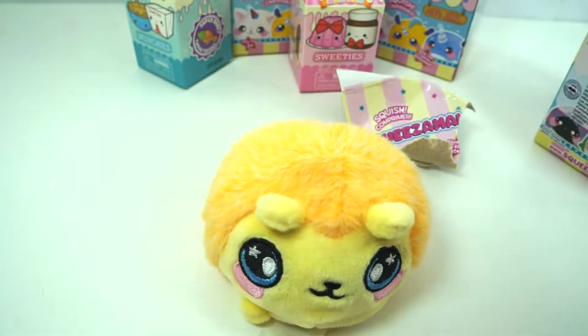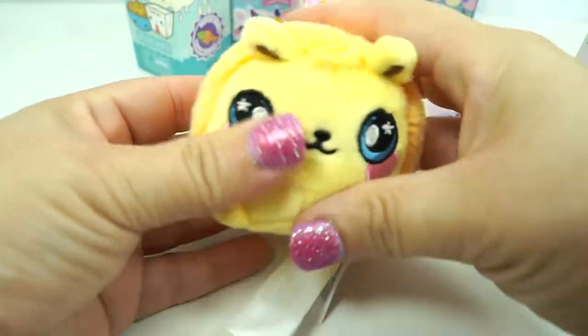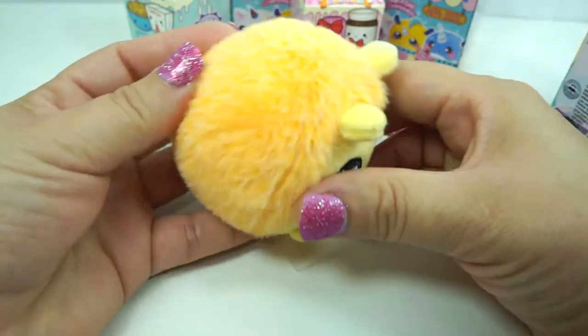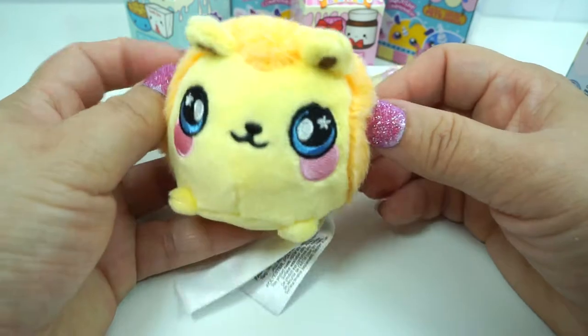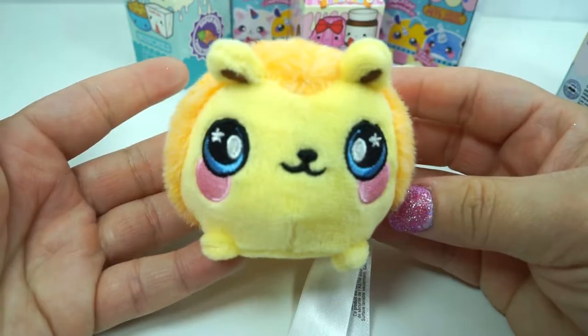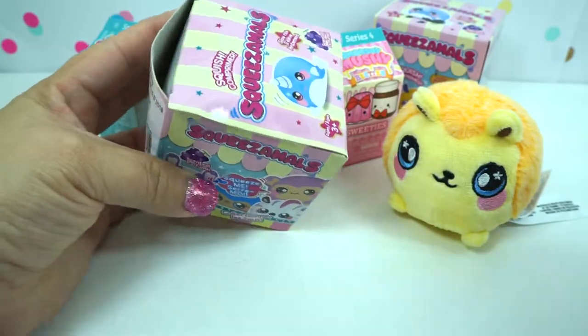Ooh. And he smells so good. He's like a little porcupine, hedgehog. Ooh, and see, he's super squishy. I wonder what's inside. Let's see who else we got.